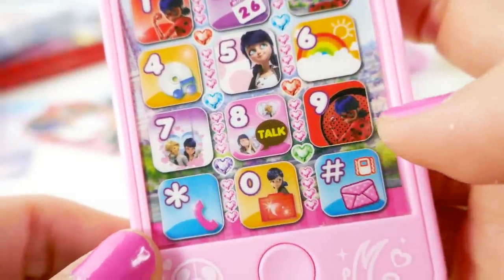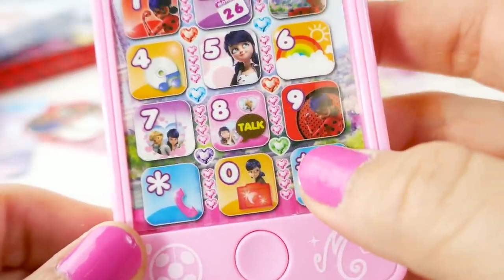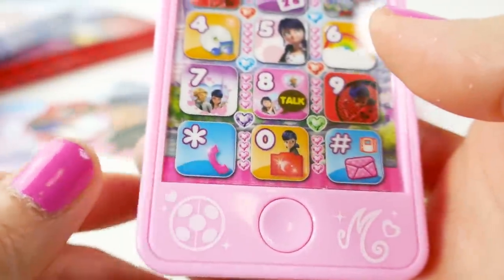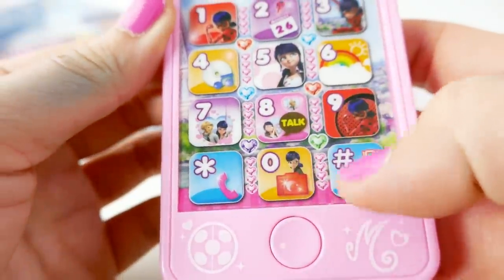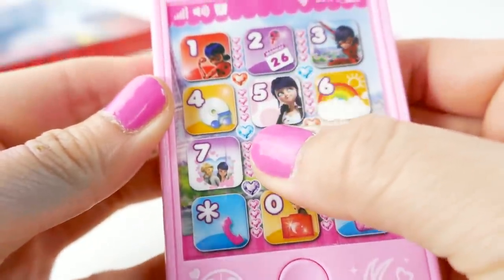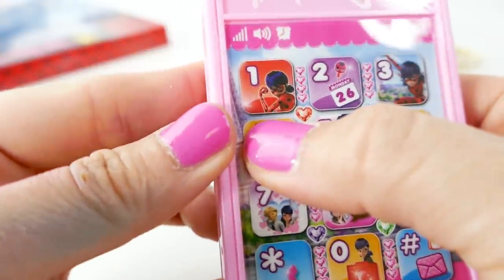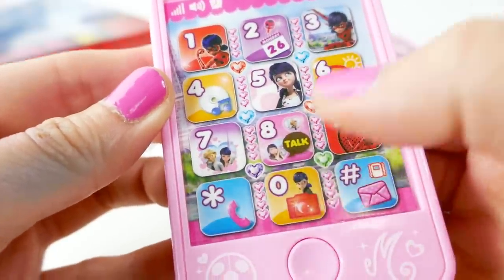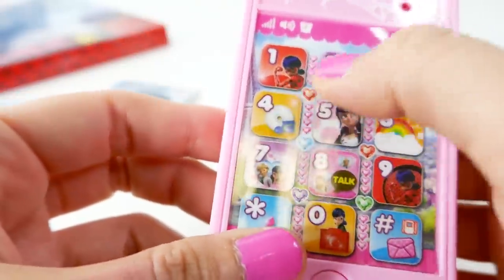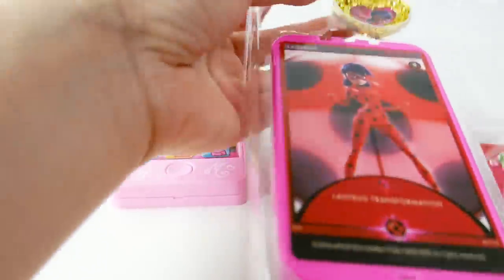Oh, a ring. More picture sounds. An email, I guess. No, it's busy. It seems like they're kind of random. So I think any one of these first nine numbers are just kind of random. And then these three are the rings. Really cute. Oh my gosh.